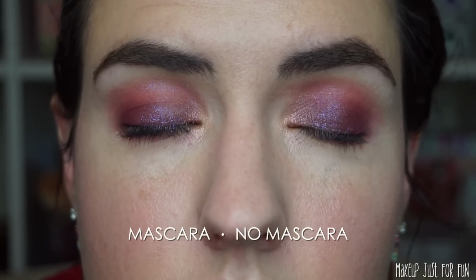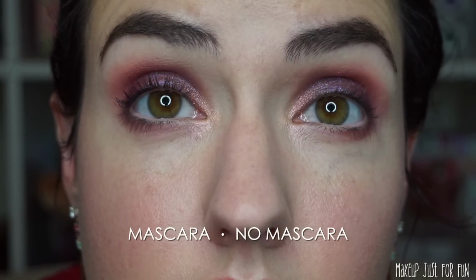I think it looks good. I definitely ended up doing 2 layers just to get a little bit more of a standout lash, especially with a slightly darker eyeshadow. Overall, I'm happy with how my whole eye look turned out.